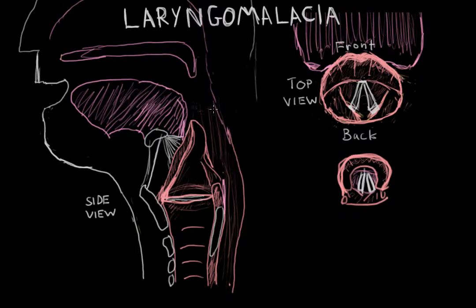Laryngomalacia is a congenital disorder, meaning it's a birth defect of the larynx. Now, malacia means softness. So, translated directly, this means softness of the larynx. And technically, you can think that's what's going on here.